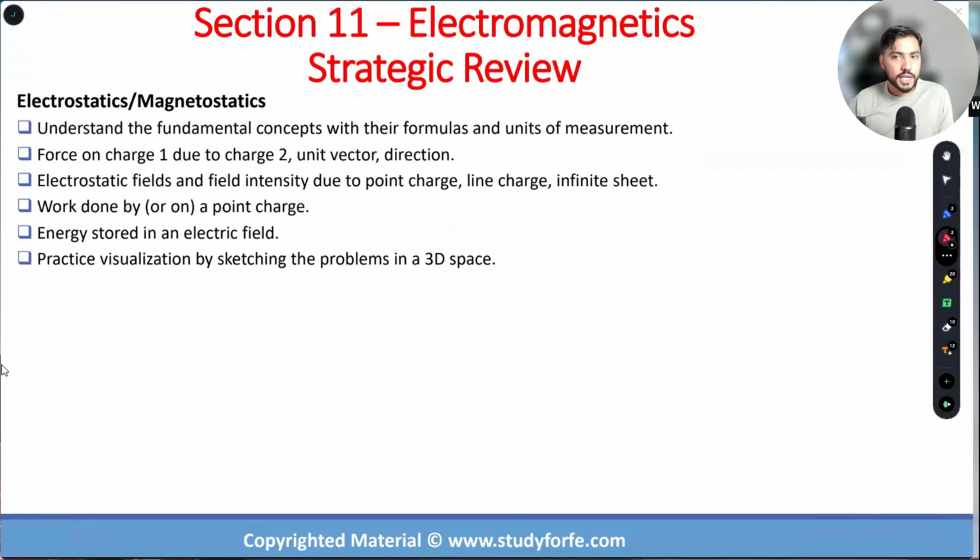Strategic review of section 11, electromagnetics. As I mentioned a couple of times already, electromagnetics, for me at least, was the most difficult subject that I ever took in my undergraduate and graduate engineering coursework.